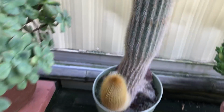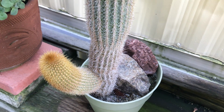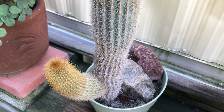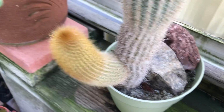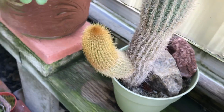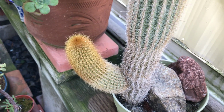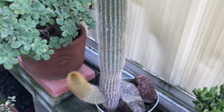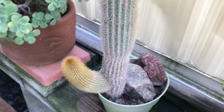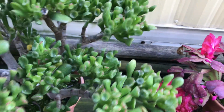Here's a cactus that I dug up out of the ground. I didn't want it anymore in that particular area of the garden. And I put it in this pot, and as you can see, it is alive and starting to grow what looks like, pardon my French, a penis. But it's always fun when you take something out of the ground, transplant something, or take a cutting, and it takes. This is a beautiful specimen right here.